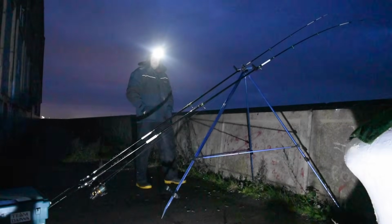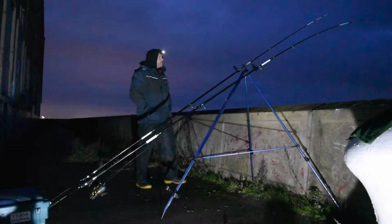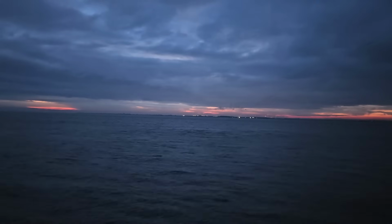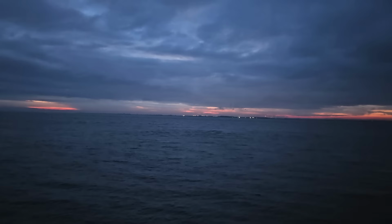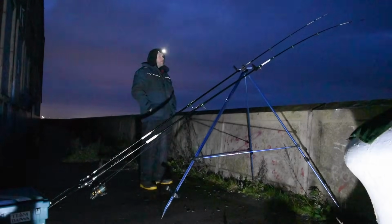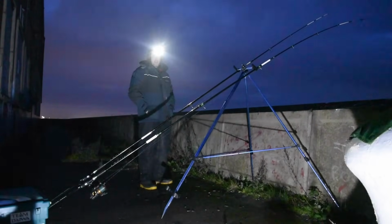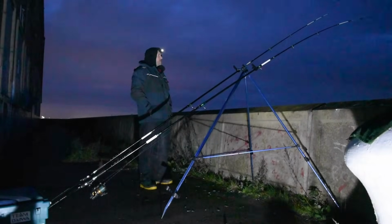Well, welcome back to the one that most of you have been waiting for. Finally, back on the River Humber. You join me just in time for what looks like a stunning sunrise. As you can see, rods are all set up, and this is the first dedicated cod session.